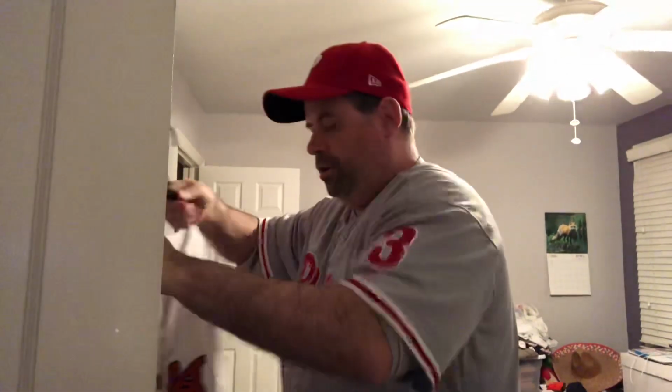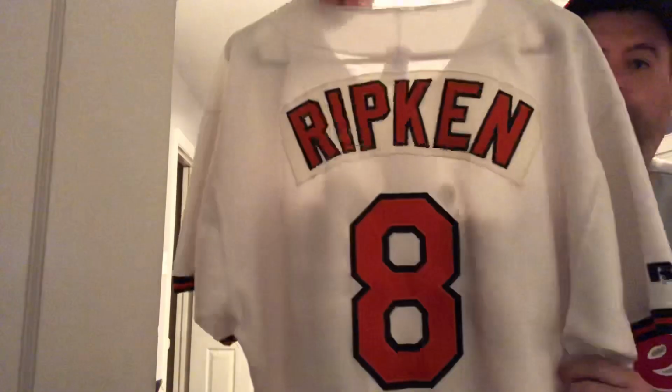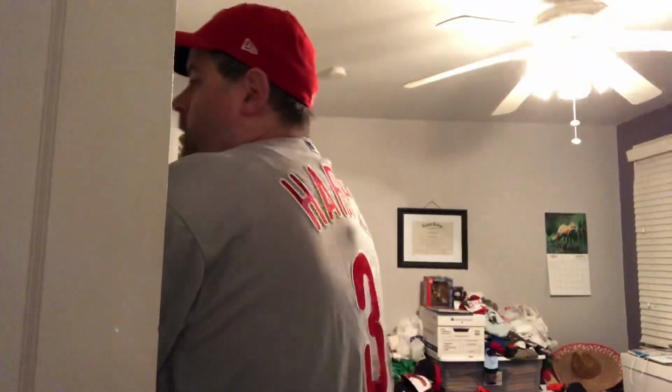And then here's the more traditional Cal Ripken jersey, the home jersey. Ripken 8. The Iron Man.